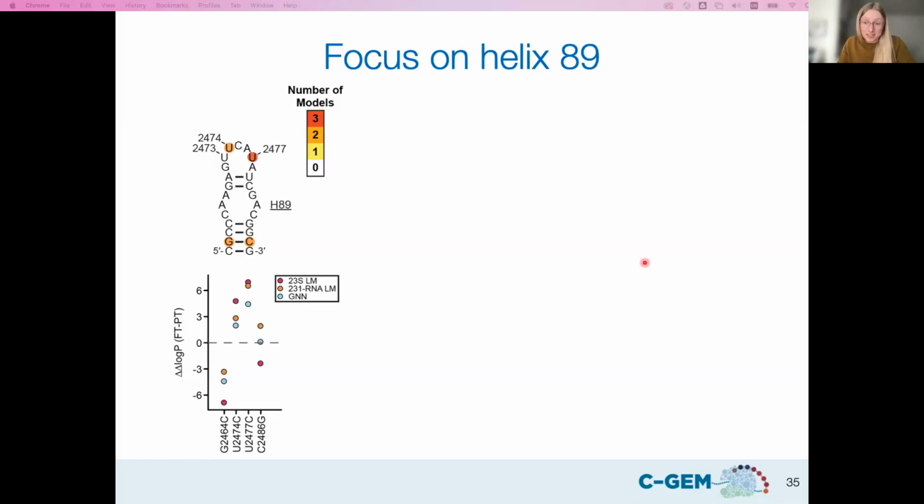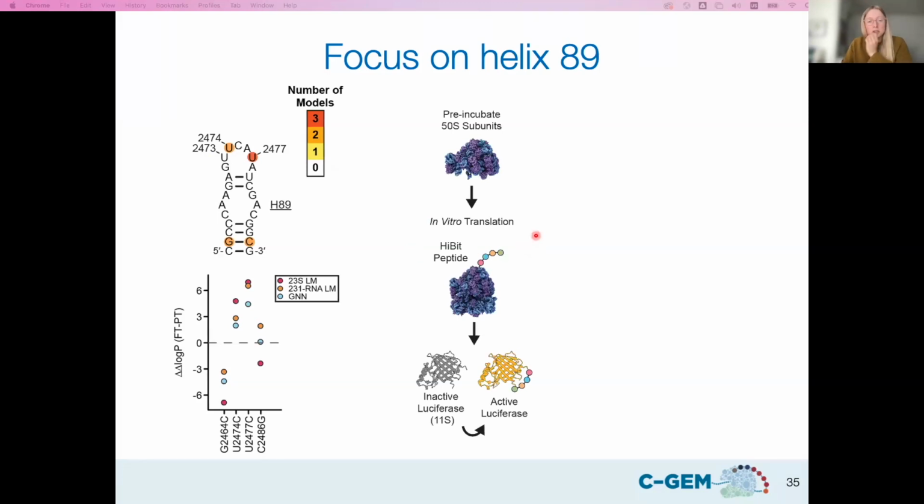So the next thing we wanted to test is whether these candidate mutations actually work experimentally. We have this assay running in the lab to test the thermal stability of ribosomes. The way it works is first we take the ribosomes and pre-incubate them at either 37 degrees, normal temperature for E. coli, or at 65 degrees Celsius, which is really hot. And we see if these ribosomes are still functional in an in vitro translation assay. They can still translate this hybrid peptide. If they are thermostable, they can withstand this 65-degree pre-incubation and still be functional afterwards.